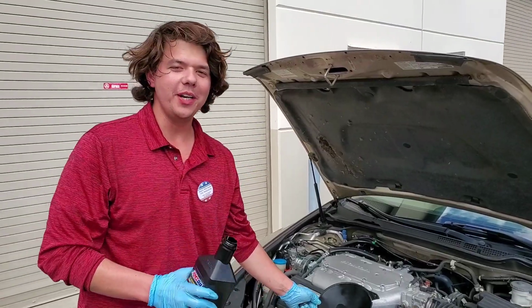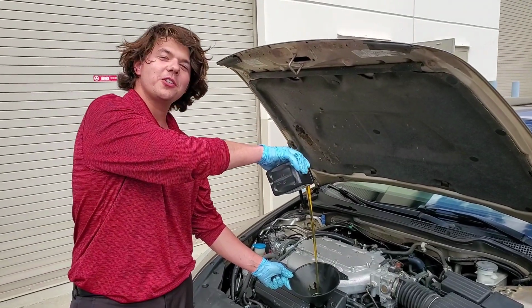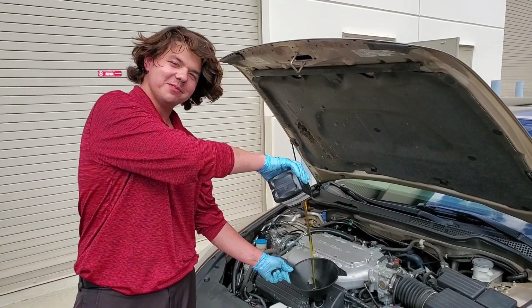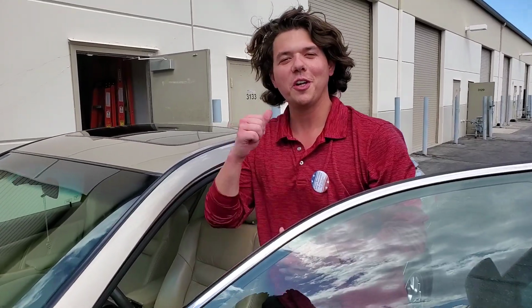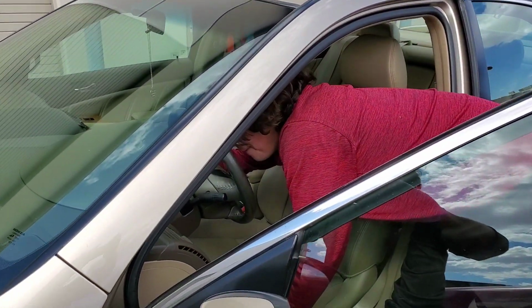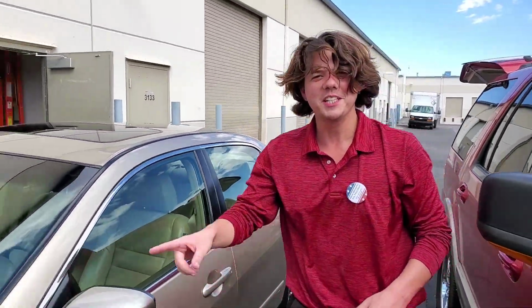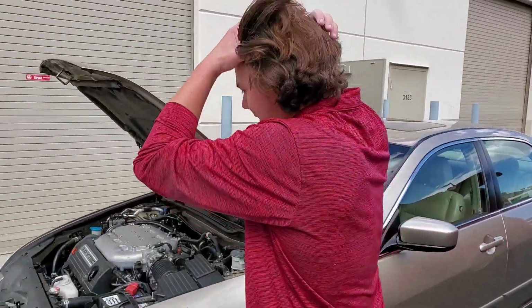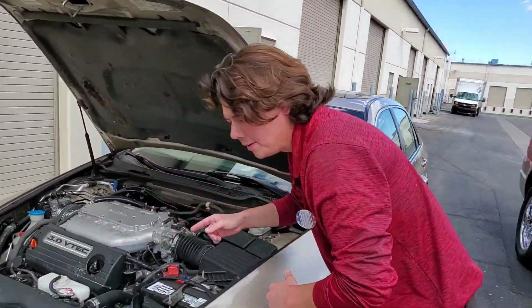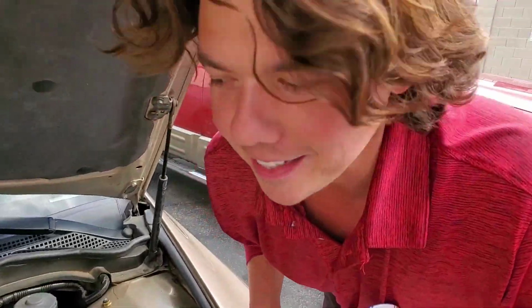4.5 quarts going in. We're on our second quart. And now we're gonna go test drive her and take her around the block. Let's do it. Our first startup with AMSOIL. Let's hear her purr. Come on over. I want you to listen to this. Listen to that.